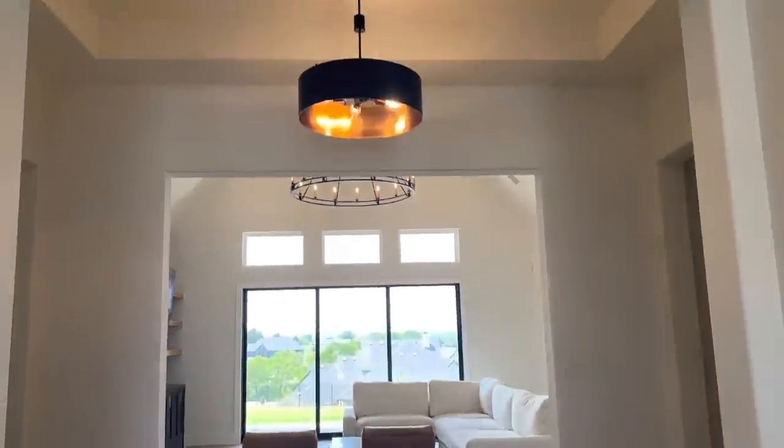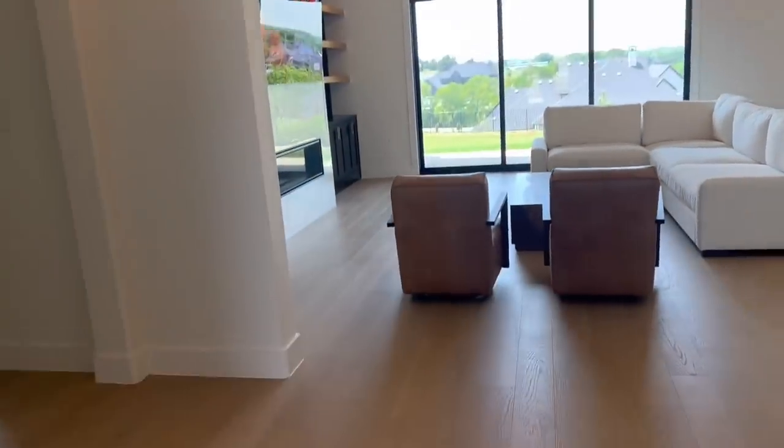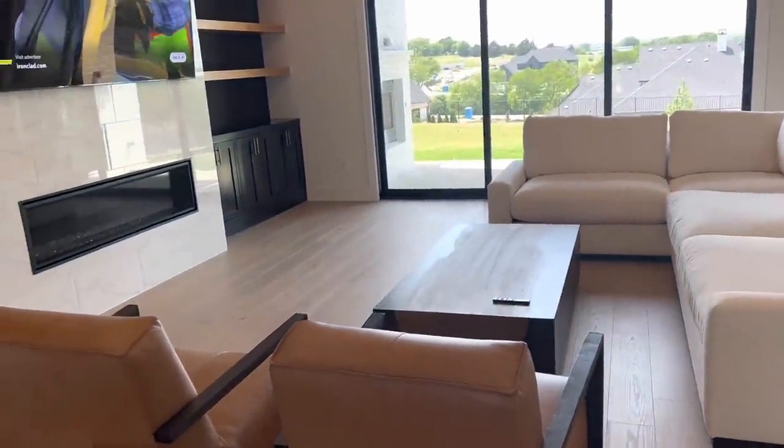Okay. And then here, it's called a rotunda. It's just like a second entry. It's just like an opening, basically. Not sure what I'm gonna do with this area, if anything. And then we can go straight into the living room. So this is a living room.